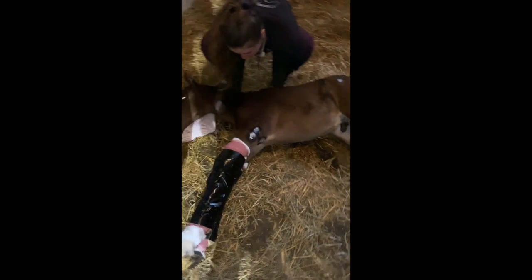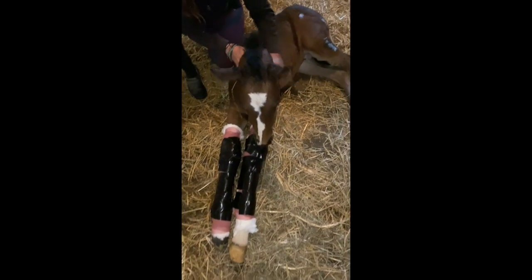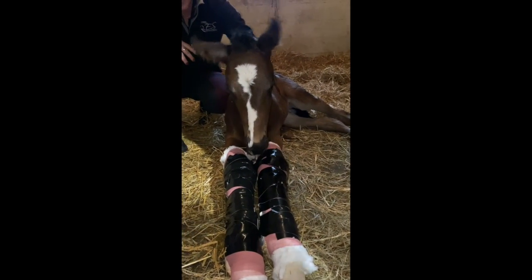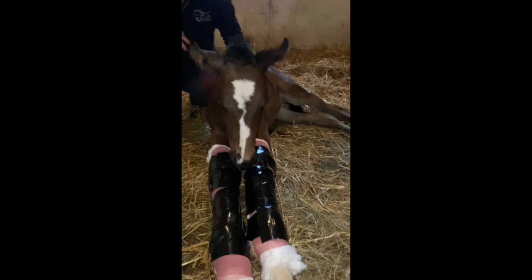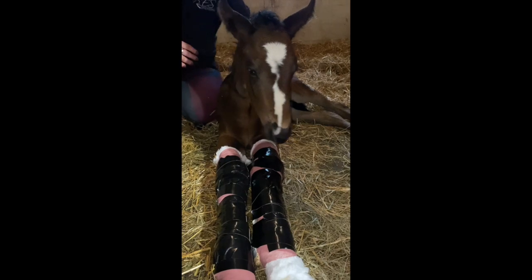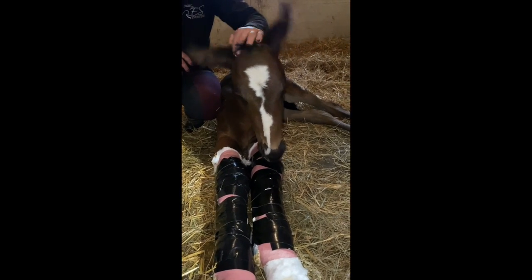Once we put him into sternal, he usually wakes up pretty quickly, and it does take him a little bit to adjust to the splints at night, but he's pretty used to walking in them at this point, so he gets the hang of it pretty quickly. And the sedation is a pretty quick acting sedation for him, so all in all, our bandage process takes less than 10 minutes, and he's kind of back to his sassy self within 20 or 30 minutes.